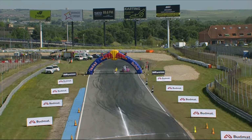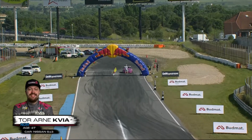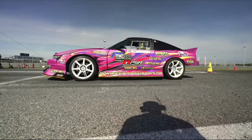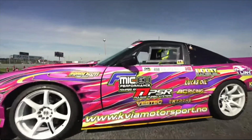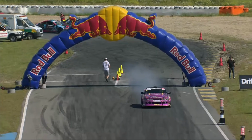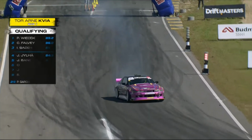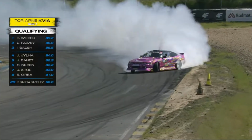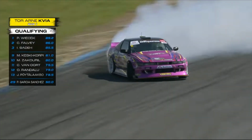Some low scores. No one yet to impress the judges as of yet, but this man, well, he could do it. It is the one and only, the Norwegian sledgehammer, as we named him many years ago. Tor Arne Kvia, ladies and gentlemen, off the line from Norway. A Nissan S13, 1UZ turbo, 950 horsepower. He said the only change he made for 2025 was more power and a new fancy paint job.